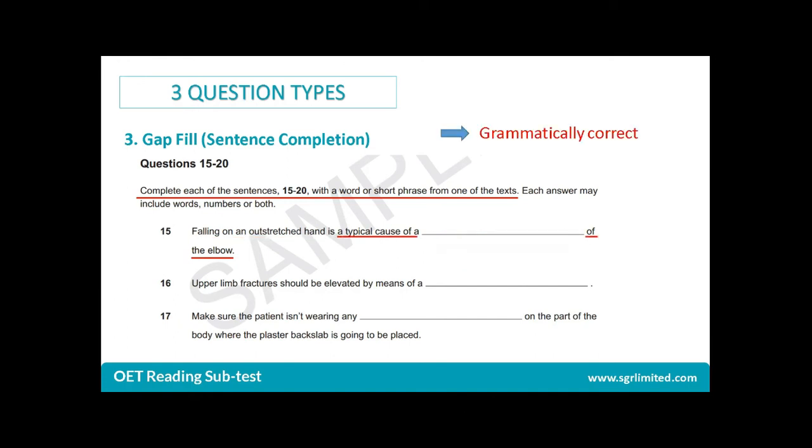Okay, so when I say grammatically correct, the typical style is to look at the words before the blank space. In this particular instance, our word is the article a. When it is a, it means you're going to need an answer which is singular and has a consonant sound, okay? If you look at 16, it's exactly the same. It's an article a, which means singular noun, consonant sound.